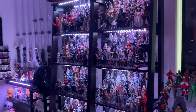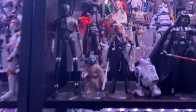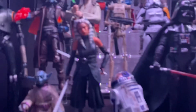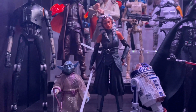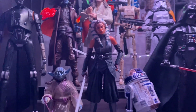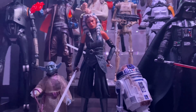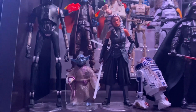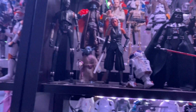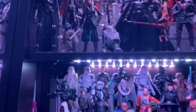And then traveling around, just a little bit of the Black Series. Again, the Mandalorian Ahsoka. So, so good. And they're using this a lot. Obviously, they're repacking that as well in the Ahsoka line. I will probably not buy that one just because I'm predominantly a loose collector in the Black Series. But yeah, unbelievable figure. It's one of my top 10 favorites ever.